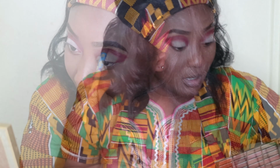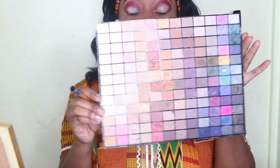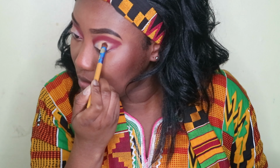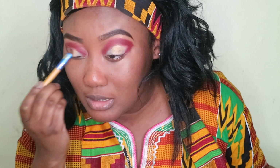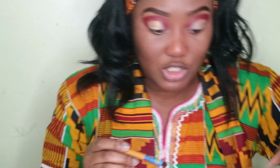So this is actually another palette from Superdrug. Obviously, I broke it by accident on holiday. It dropped and then it broke. So this is a palette, 144 colours. And I'm going to use this gold, that gold right there. So I'm just applying this in the middle. And you pat it on so that it actually picks up the pigment. So you can layer it on. Wow! I feel like I definitely prefer the other palettes in terms of how pigmented it shows up. But that's fine for now.